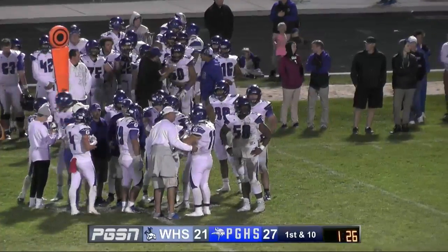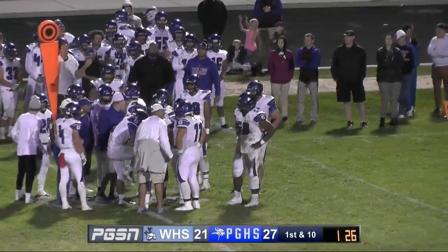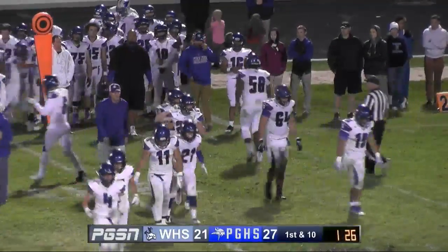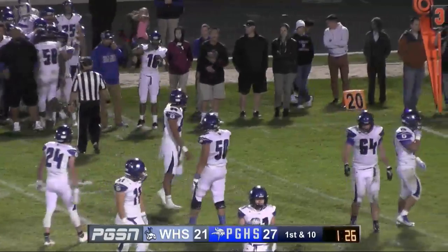Yep. And another thing I just realized we haven't talked about this entire game is we're missing our 2 starting wide receivers from the beginning of the season, senior Dan Nelson and junior Easton Fowler, which has probably affected our offense and our defense because they're both 2-way players.